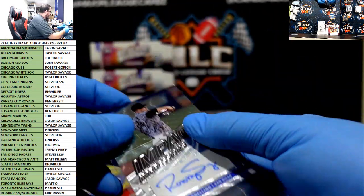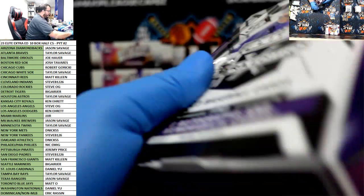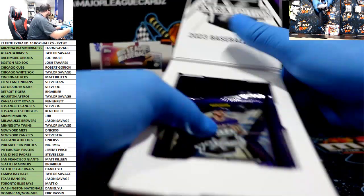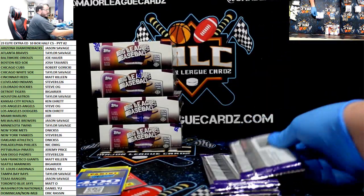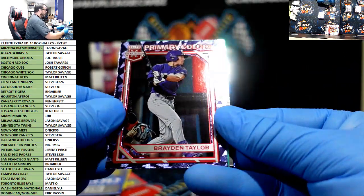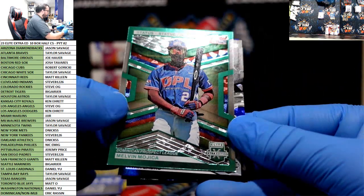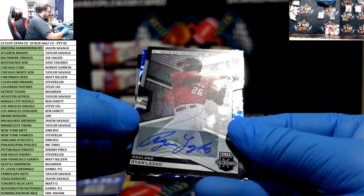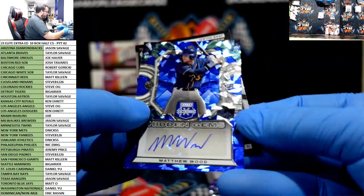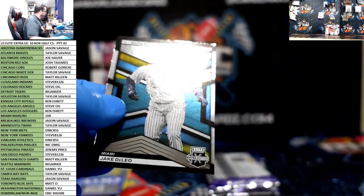All right, last box of Elite. Come on. Give us the Juan of Juan. Or somebody big that we haven't seen yet. Come on. Come on, how about a Cruz auto? Big Cruz. Braden Taylor. Mojica to 499 DPL. Ryan Lasco for Oakland to 399. We got Wood, Matthew Wood, Hidden Gems for Milwaukee. Jason Savage.